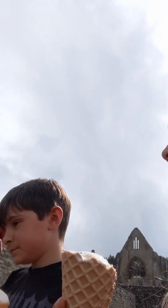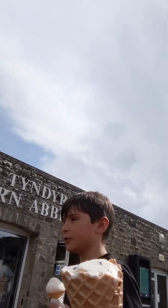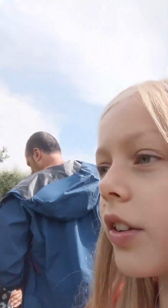What's it called? The chocolate cake. Yeah, they also do chocolate cake and they also do scones. They do really yummy stuff. Just look at this. Have you seen the Seven Dwarfs? Lovely.